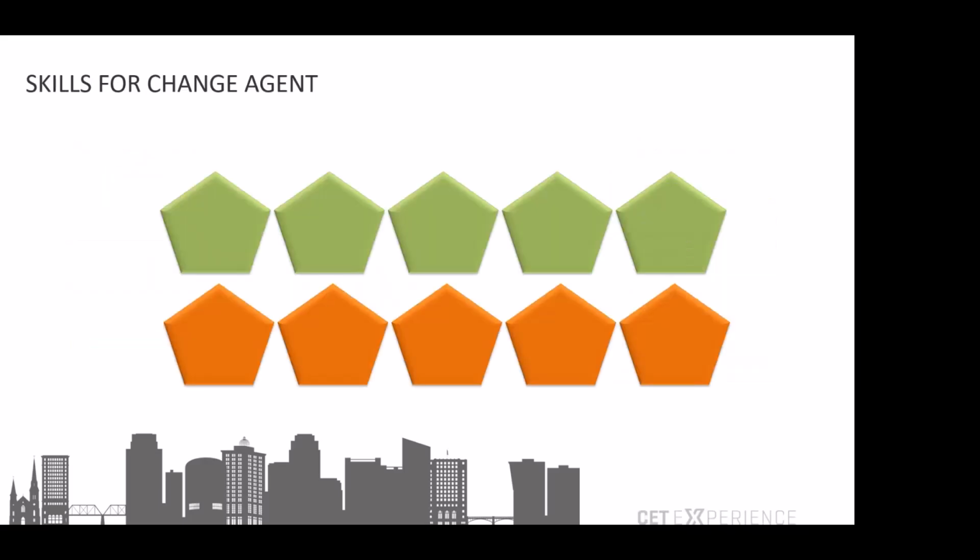Okay, when I'm talking about a change management individual or individual on a change management team, especially the leaders of change management, they need to have specific skills, both soft skills and organizational skills. So yeah, let's just jump right into these.